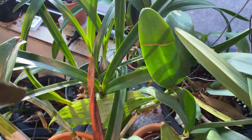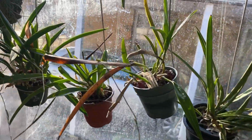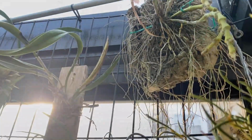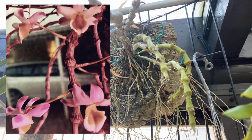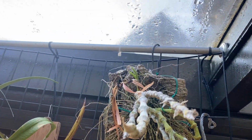Back here, yeah, just some more encyclias. Basavula hybrid, Basavula encyclia complex hybrids, and then same as up in here. And then here is my Pendula that has shredded its leaves. It looks like it's trying to put up a growth there, I don't know.